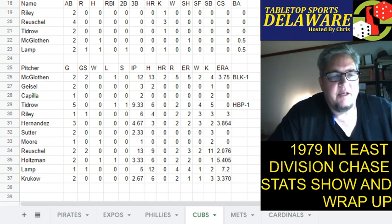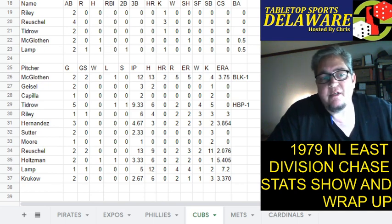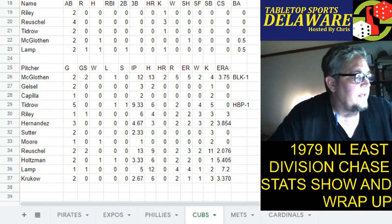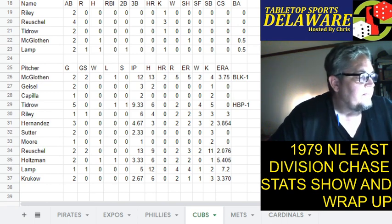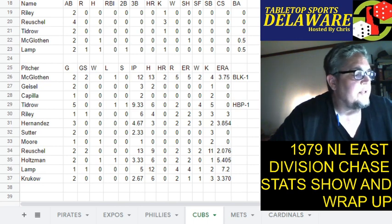Wins came in relief by Moore and Holtzman. And losses, I missed a loss there somewhere, and I don't know who it was, but this is a stat show, so I'm not going to worry about it. But anyway, the Cubs, they did lose the game on the... No, they won 2 games against the Pirates.